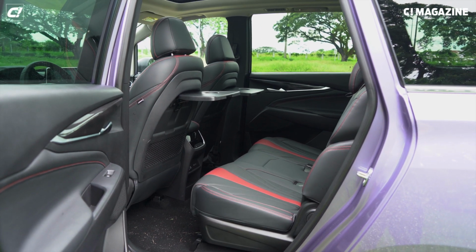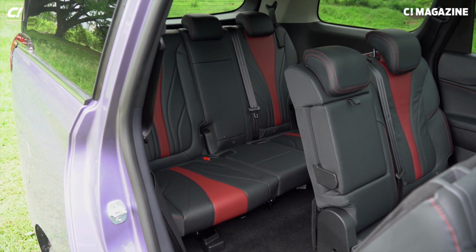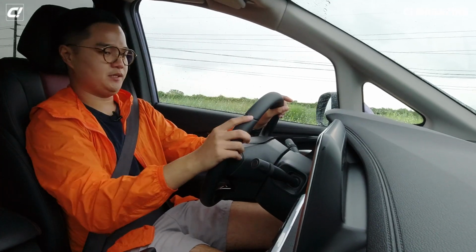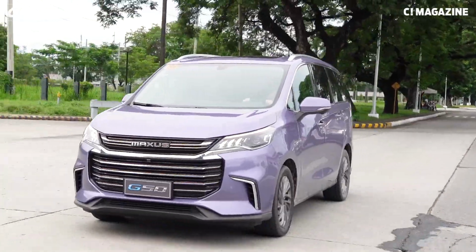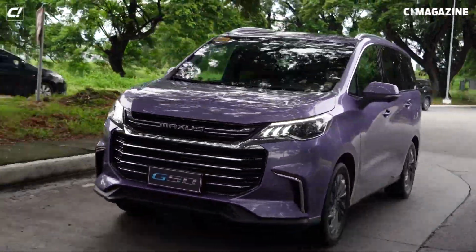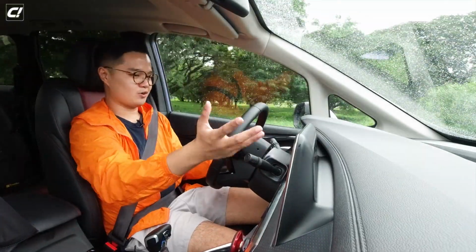The second row seats can comfortably carry 3 people. Once you go to the third row, 2 adults can comfortably ride it. What I noticed was the legroom and the headroom. There was so much space. It has the rear AC vents. Most cars would have that now, but at this price point, it's really impressive because it has its own controls for the power and for the fan. It also has its own digital display. What I like about it is the air purifier. So right now, it's in excellent condition, according to the car.